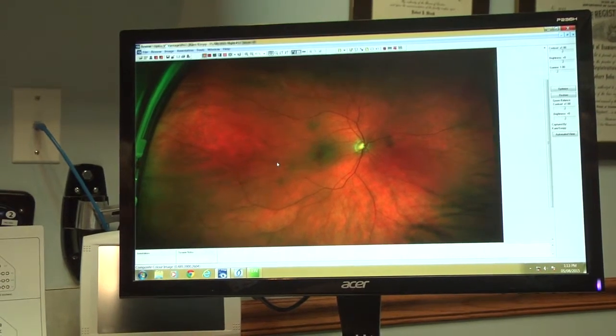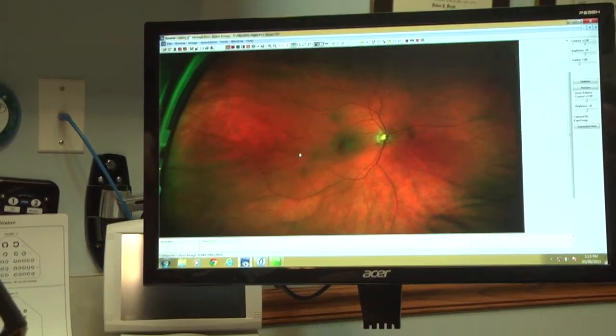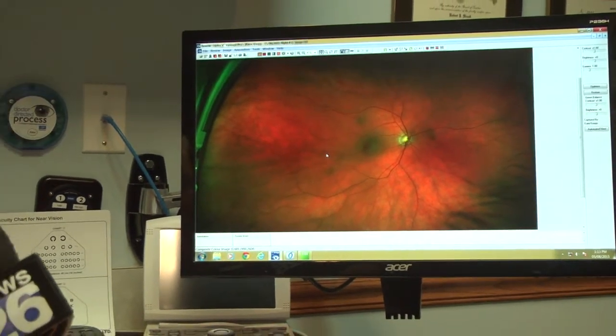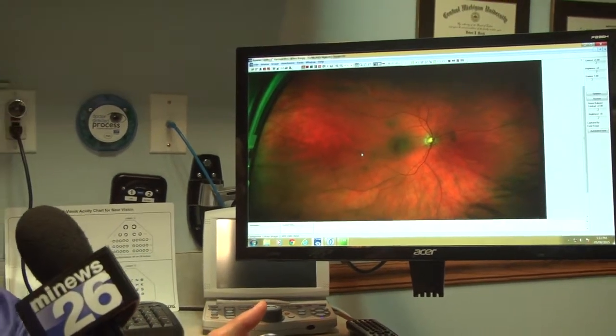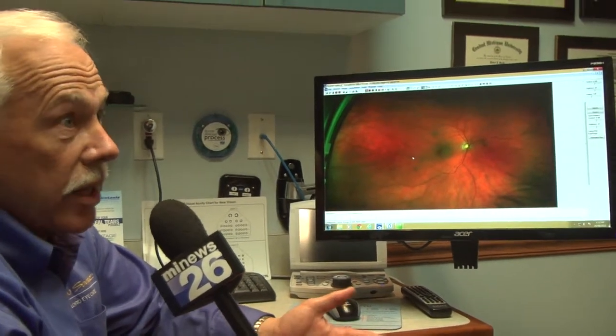The retina is a very, very important area that we need to look at and make sure that things are healthy. And this technology allows us to do that without having to dilate or inconvenience people. We can get a great look. It doesn't replace looking in someone's eye totally, but it is a tremendous advantage when we come in and we can have this image and we can look at it with the patient.